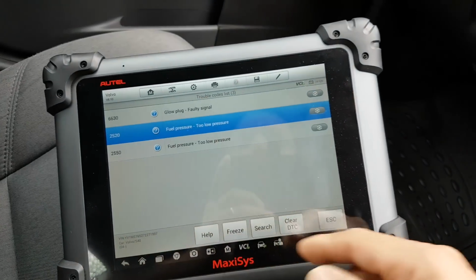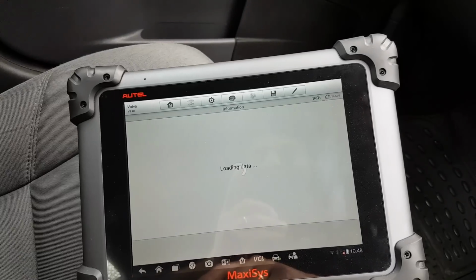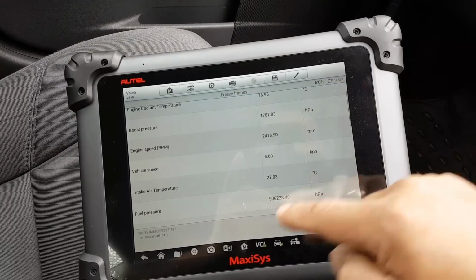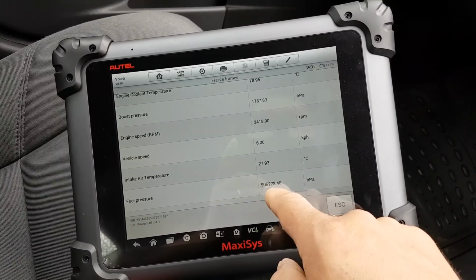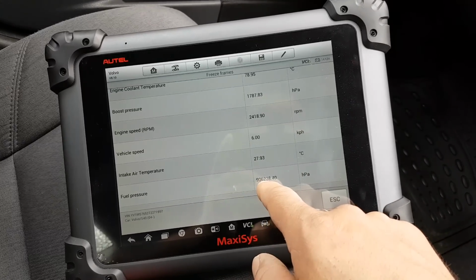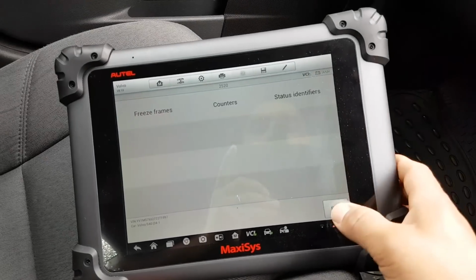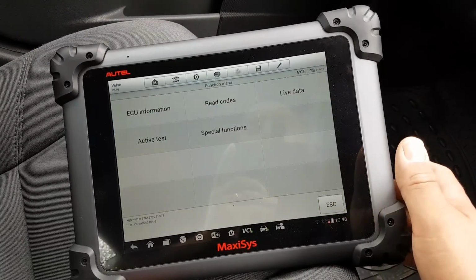According to the freeze frame on here, when this happened, the engine was at 2,500 RPMs and the fuel pressure was 906,228 hPa. So basically it's about 906 bars. I don't think that's too far from where it should be, but let's see how far it would be. Obviously that also depends on whether the engine is under load or not.